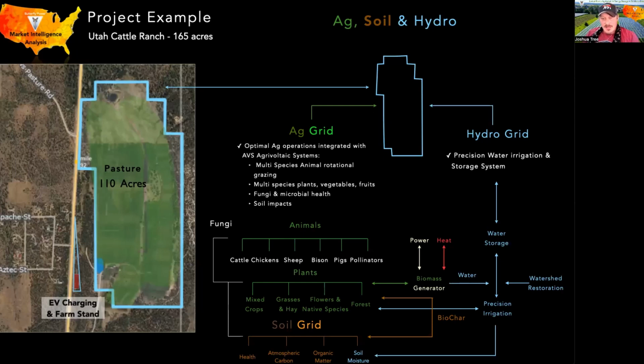And then for the plants, this is currently grass and hay for the cattle, but also how we can have flowers and native species to support the pollinators, and how this is all interacting with the forest, the benefits to the soil grid. And then in the hydro grid, integrating precision water irrigation and storage systems through increasing the amount of water within the soil system, and how this can also complement watershed restoration. And then we have the biomass generator that's taking waste from the forest and from the ag operation and turning that into power, heat, and can also create air to water generation, along with biochar that turbocharges the entire ag operation and helps improve the soil health.